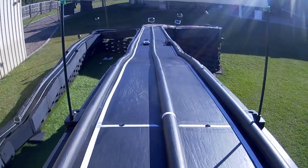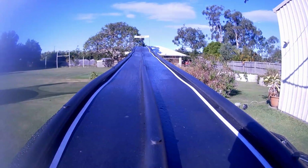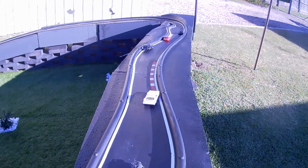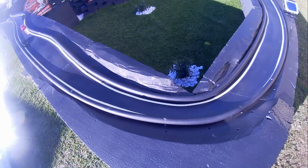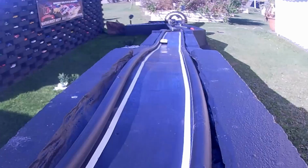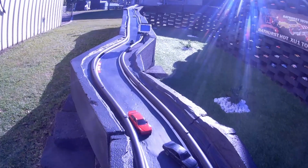Prancing around. Mr. Mojo in the lead. Look at Flip trying to look for a way past Mr. Mojo. Oh, little sideways. That's going to slow you down. Mr. Mojo out in the lead. Gary starting to hunt him down by the look of it. Yep, pulling right up on his rear. See what happens here. He might get an overtake into the chase. Yeah. He manages to keep it.